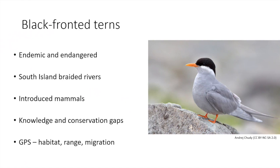And as such, conservation at the moment is mainly centered around breeding colonies. You can see that it's starting to extend away now, but inhibiting that are a couple of quite big knowledge gaps around where the terns go, how far, which habitats they're using, that kind of thing.